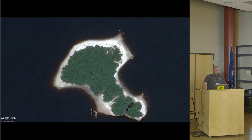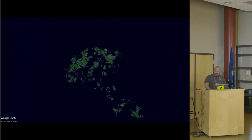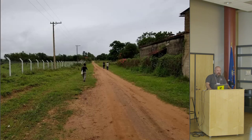This is what that island looks like in the dry season. Looks very familiar to our previous one. That's it in the wet season. So another one with just the treetops. So we started, we had a lead. We went back down to Brazil at the end of 2018, and we traveled southern Brazil, following up on leads all over the country.